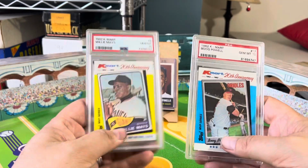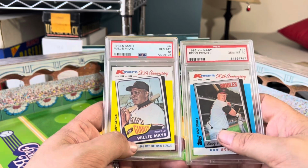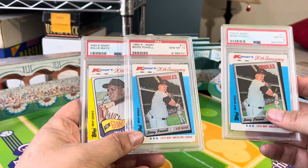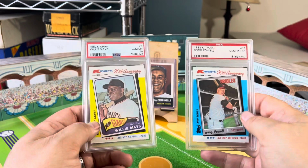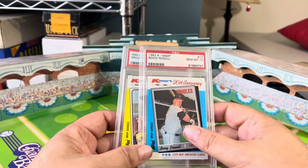So I updated these two cards. In fact, I think they were both 8s. My old Willie was an 8. And you can see my Boog Powell was an 8. I forgot to take this to the Philly show and get it sold by Sharp Cardinals. I'll do it at the next Philly show. But again, these two were updated in my set, so I have 10s of these now.